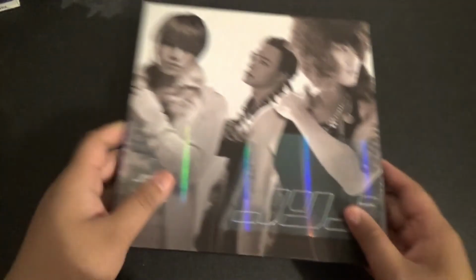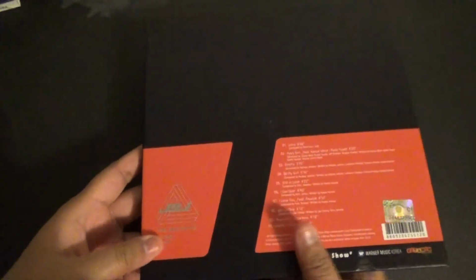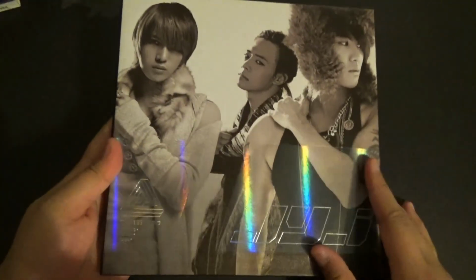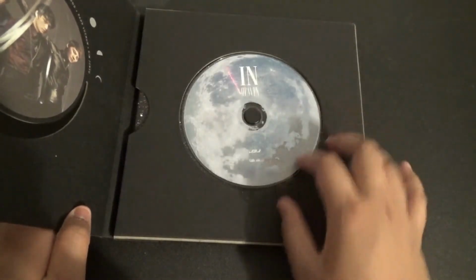Okay, next I'm going to show JYJ stuff, which they don't really have a lot of, but have the beginning with this beautiful photo book. I love this photo book so much. I think this is just the regular edition. And then we have In Heaven with this moon CD that is so cute.